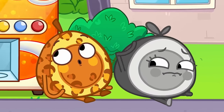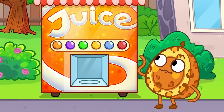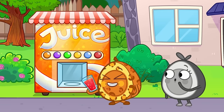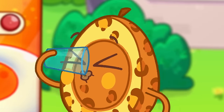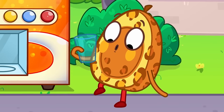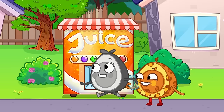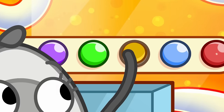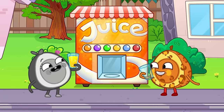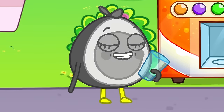It's a colorful juice machine! Wow! Pit picked a red juice! His legs are red! So cool! What will Penny pick? She picked yellow! Her legs are yellow.